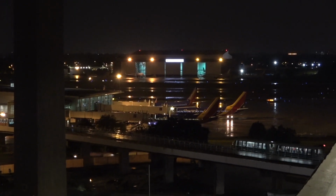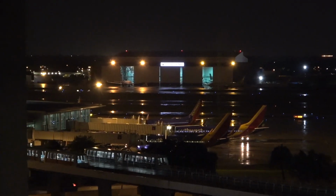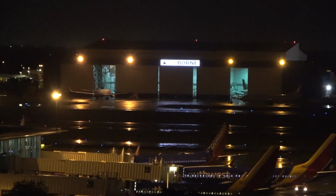I was going to take a sneak peek over at Airborne and see what was going on this morning, but it looks like they've got their doors closed as well. Everybody's hiding from the rain this morning. Can't even see the great big flag in there.